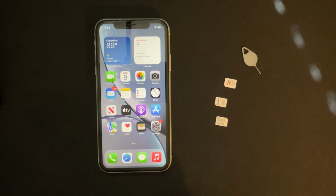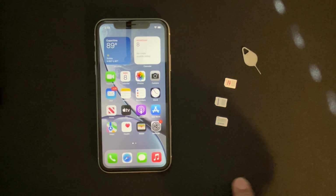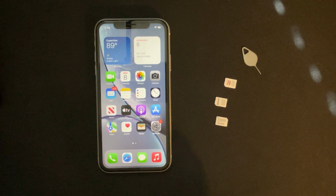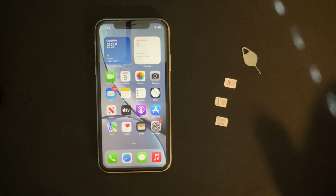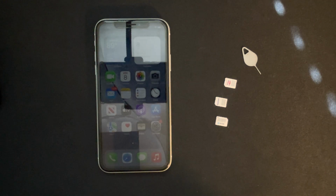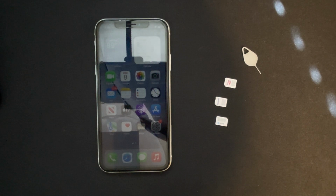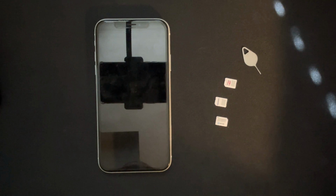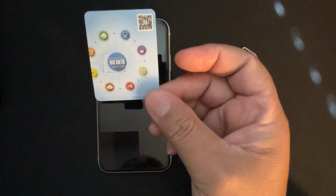The support for 6s and 6s Plus will not be supported with any RSIM. So with the new iOS, the newest devices supported by RSIM or any unlocked chip will be 7 up to 12 Pro Max.